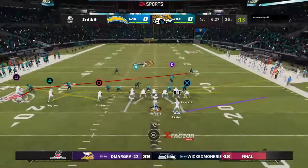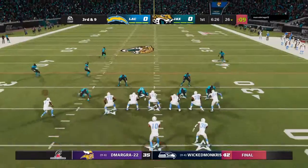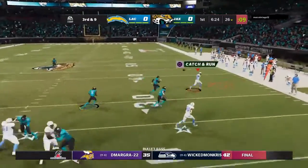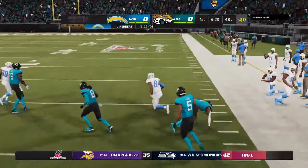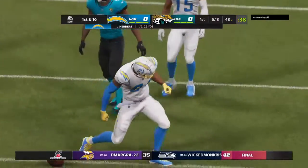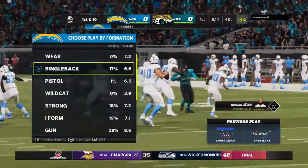So trouble already here on their opening drive. This is 3rd and 9. Out of the gun, Herbert. That's caught by his tight end, Gerald Everett. And they work this well upfield across the 45. So opening drive, 3rd down. They go with a slant.